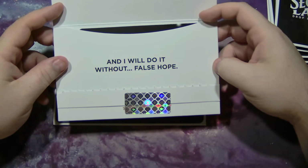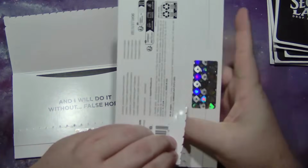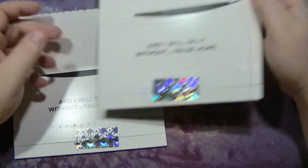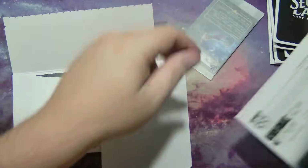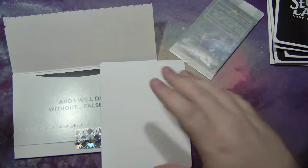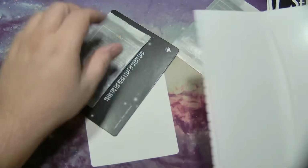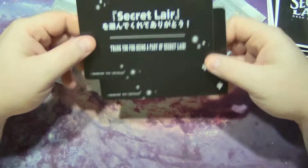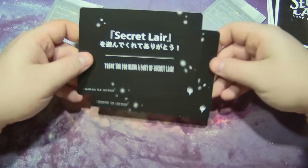I will do it without false hope. But I was able to get all these for double price markup, basically. So it's just the same thing on both of them. That's rough, but at the same time, I was able to get the promo and everything. So, you know, whatever. It is what it is. I will have some of these for sale. Oh, this is cool. These, like with the little baubles in the background. There we go. Yeah, that's really nice.